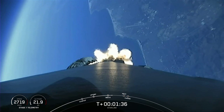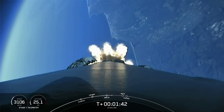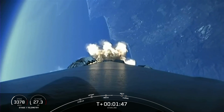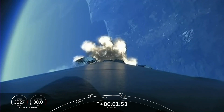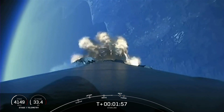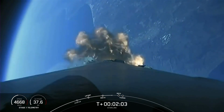First up, main engine cutoff. This is where all 9 engines on the first stage will shut down in order to slow the vehicle down in preparation for stage separation. During stage separation, the first and second stages will separate from one another. The first stage will make its way back to our targeted landing zone. In this case, it's the drone ship, Of Course I Still Love You, currently waiting in the Pacific Ocean. And the second stage will continue its journey with the third event, second engine start 1.